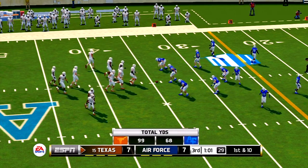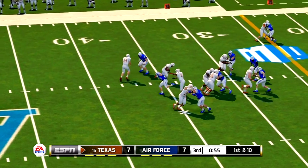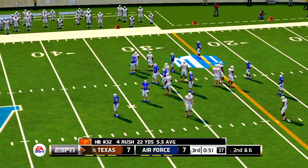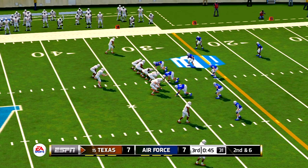Man left, 10 to go. Ball on the 34-yard line. The quarterback in the gun with 5 receivers. And he makes it out to about the 31-yard line. That's good for a gain of 3 yards. That makes it 7 and 6. Mike 6. Check.